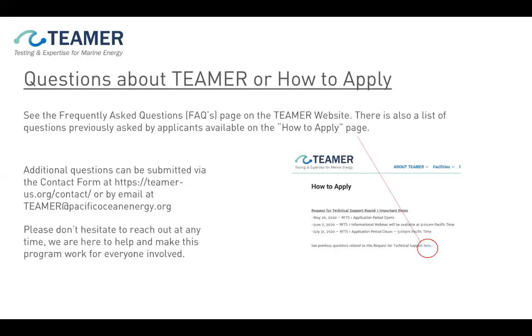Last page here, questions about TEAMER or how to apply. First off, we ask that you check out the frequently asked questions page on the TEAMER website. We've also started a list of questions that have come in about the RFTS application or other questions that have been submitted to us so far at TEAMER from applicants. As you can see on the how to apply page, that's a spreadsheet that you'll download, and we'll be updating that daily as we're getting questions. So that's a great place to look.